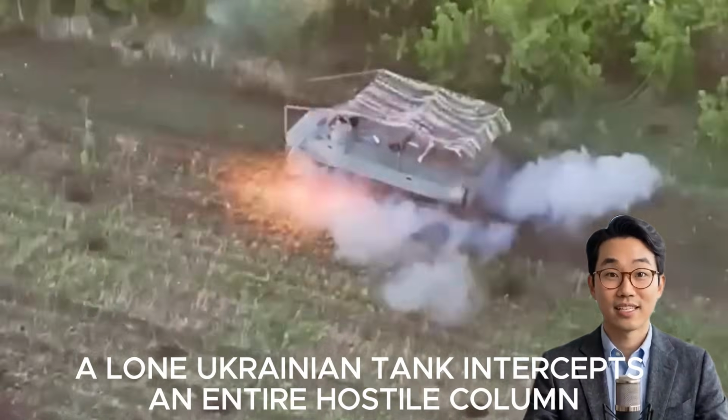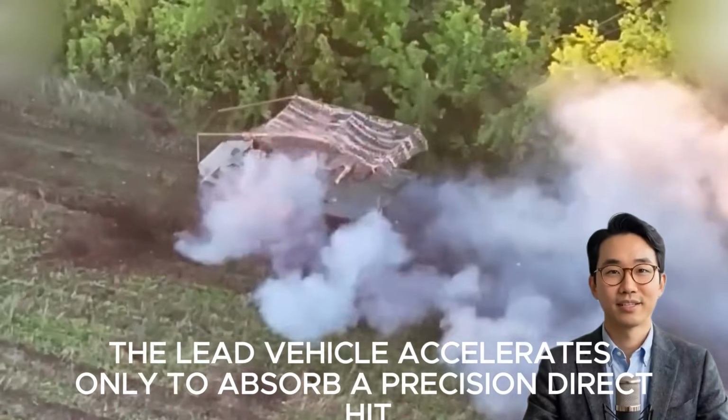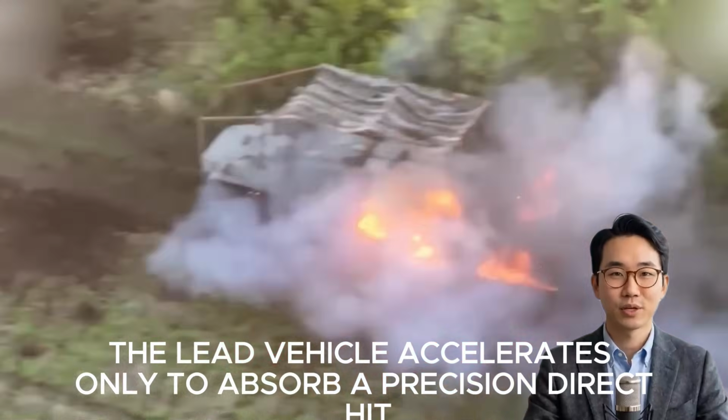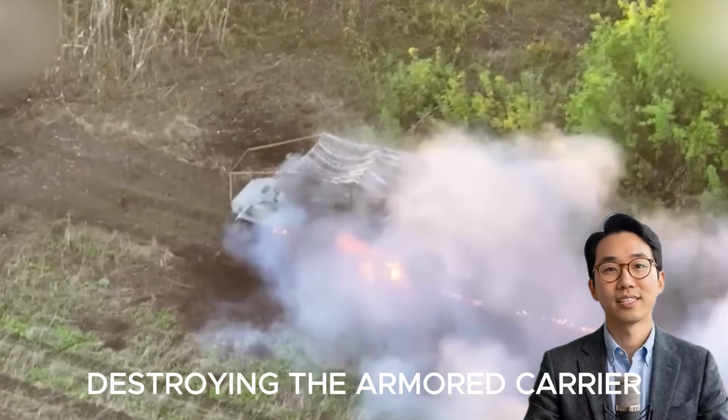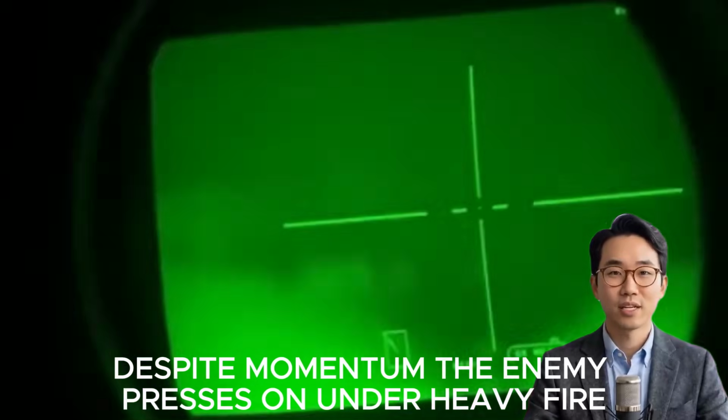A lone Ukrainian tank intercepts an entire hostile column. The lead vehicle accelerates only to absorb a precision direct hit. The kinetic energy breaches the hull, destroying the armored carrier. Despite momentum, the enemy presses on under heavy fire. Local mass failed them. The defender held a superior tactical position.